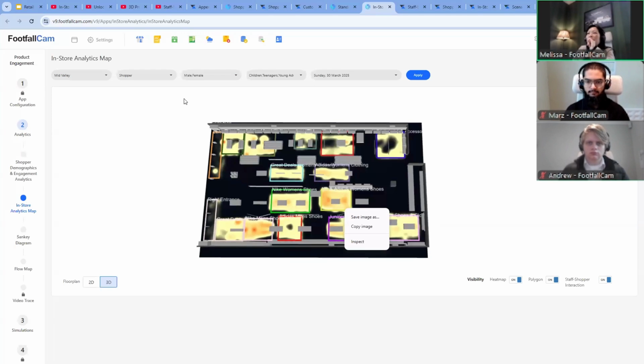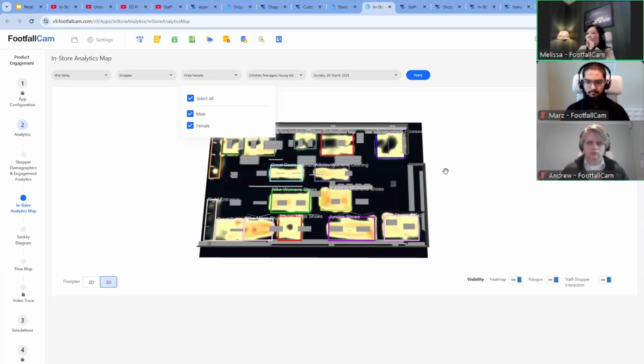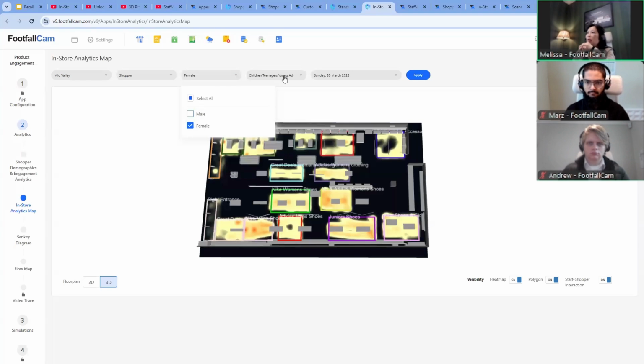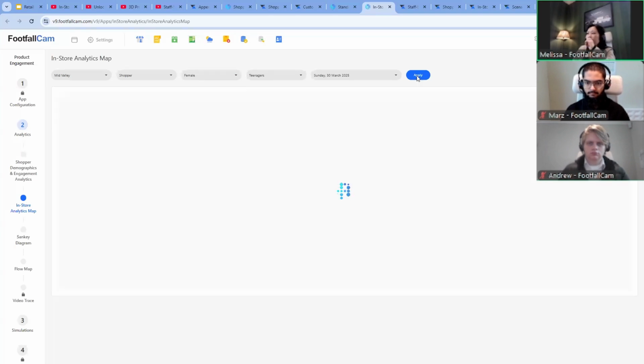We can also filter. So for example, this is everyone. This is a heat map, and you can see that it's more popular at your Nike men's shoe, your New Balance women's shoe, your junior shoe. But if you then want to look at, all right, let's choose just female and let's choose teenager, then where do they engage?